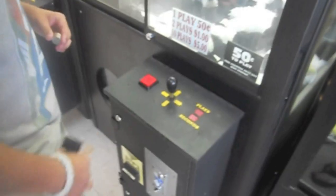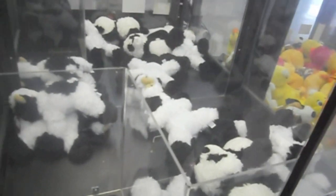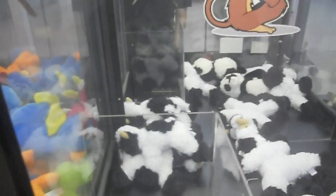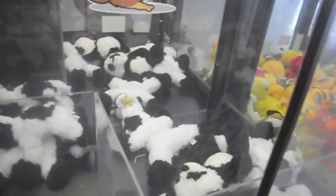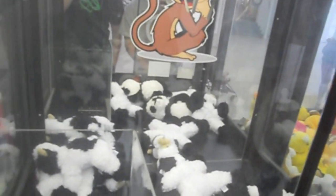It's bright as hell. Alright, we're gonna try the treasure chest, even though it's generic. Really, cows, pandas. Yeah, I'd go for the one on top of that one, or the open one. I was gonna go for this panda right here. That's too heavy, dude. I'm telling you, they don't close for crap. I'd go for that one back there.